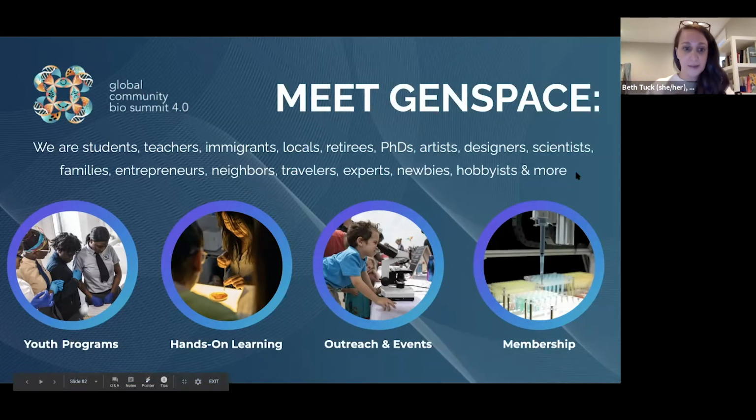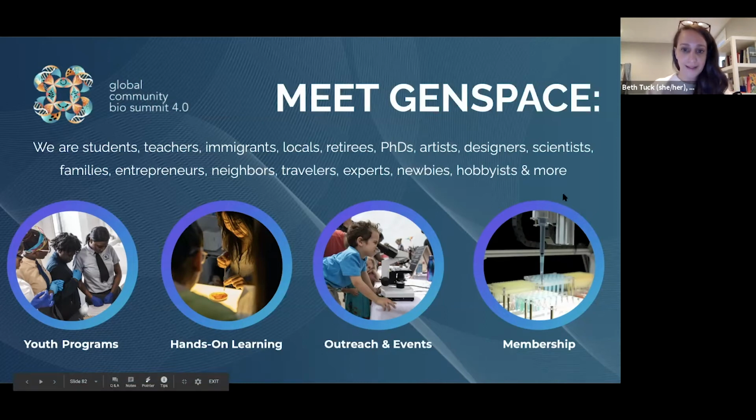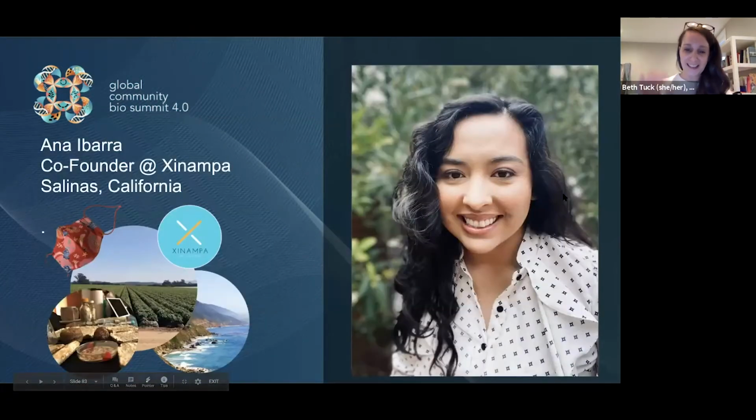We have outreach and events, so we partner with organizations to do things like the Brooklyn Bridge Kite Festival, where we fly kites and collect microbes from the air. And then, of course, we have our standard membership program, where artists, designers, entrepreneurs, and other folks use our lab as their space to create new things. And so across those different portfolios, we start to think about the interplay and the intersections of all of these different communities for how we enable a really personalized, but also community-oriented experience with biotech. So I think New York is really the funky context for us.